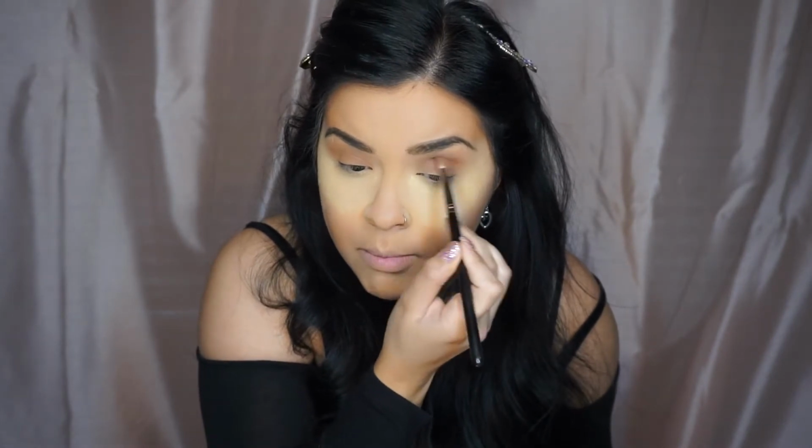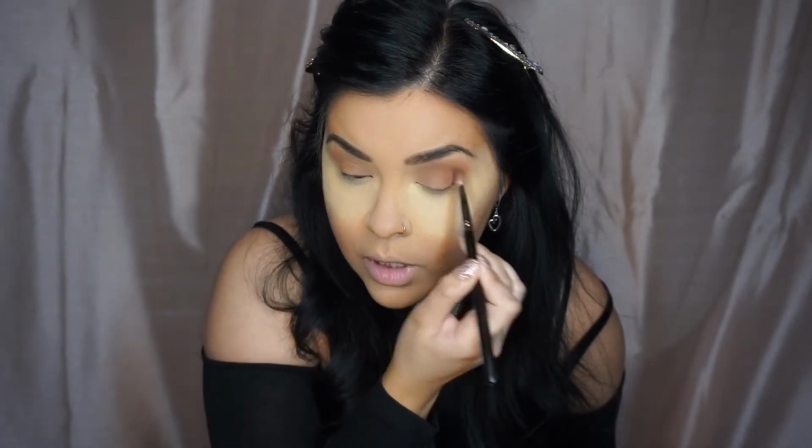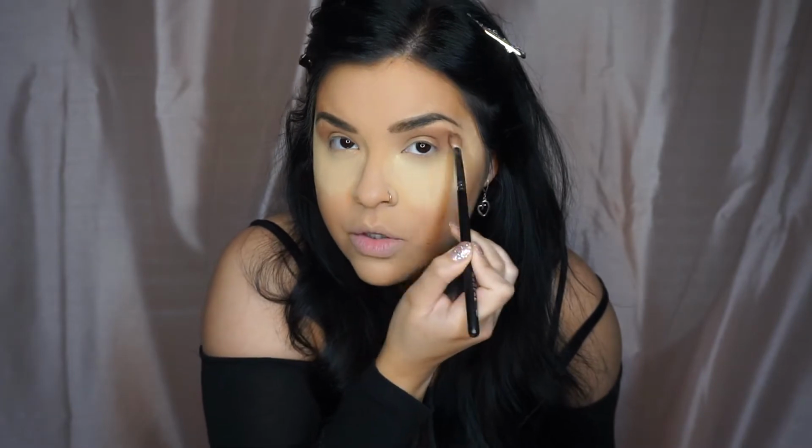And then now I'm going to go in with this one here in the middle. And I'm going to just brush that on the outer corner to the middle of the lid. Kind of doing a triangle is what I always go for, like hitting it this way and then up. So you get this little triangle going. And same with the other eye. You want to focus the darker part of it towards the outer corner and keep everything in the front lighter.